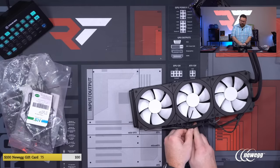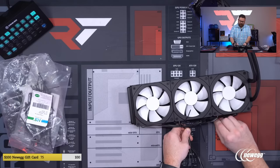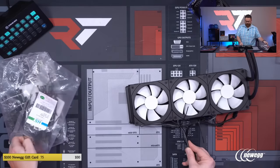Now, the only reason I'm doing this, guys, is I just want to make sure that these stay hidden when we build the build. I mean, we have it all done.